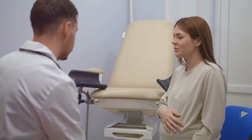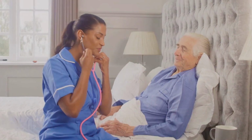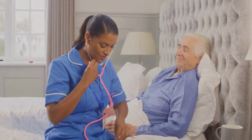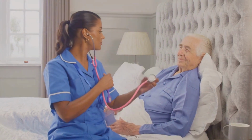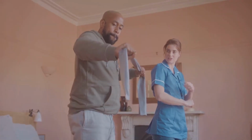Persistent or worsening gastrointestinal issues should raise concerns. Caregivers should be familiar with a resident's typical breathing pattern to identify deviations. Early recognition of these signs is key to ensuring resident safety.